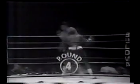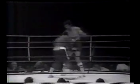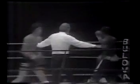And now we start the fourth round, and immediately Griffiths rushes Monzon to the ropes. Emile first won a world title 12 years ago when he knocked out Benny Kid Parrott for the World Welterweight Championship. He held that title twice and also held the World Junior Middleweight Championship before moving up to the middleweights.